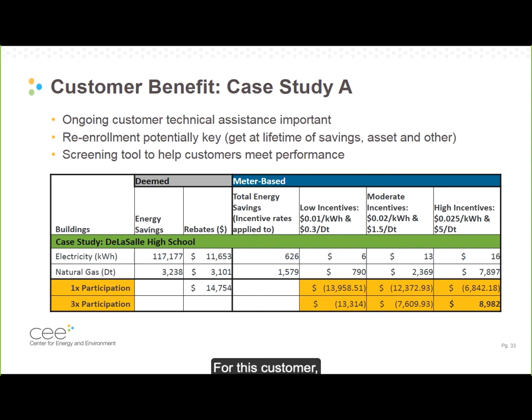For this customer, they would have received a larger incentive under the deemed savings approach unless they had participated in the program multiple times. As you can see on the bottom line of this table, if they participated 3 times, assuming a 3-year participation period, so 9 years in total, with a moderate or high incentive rate, they would have been better off compared to the deemed savings approach.